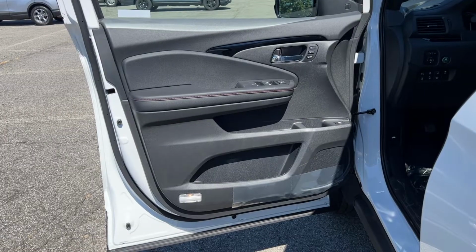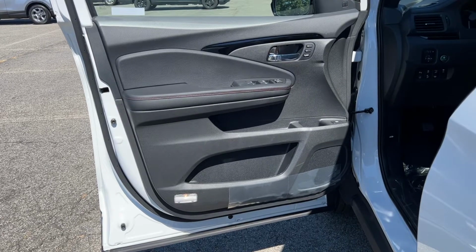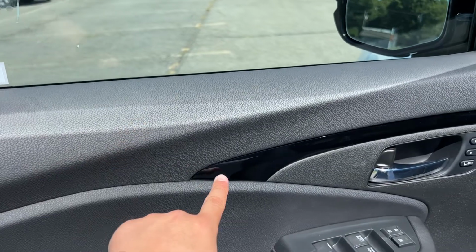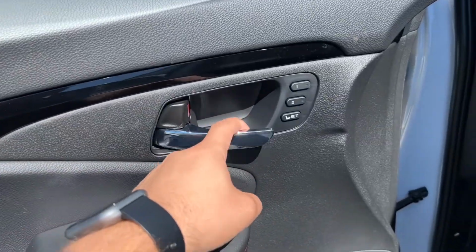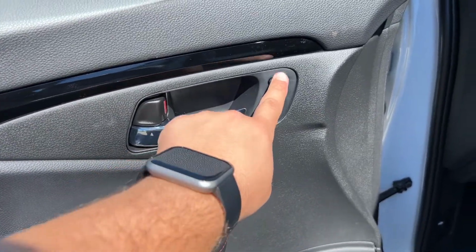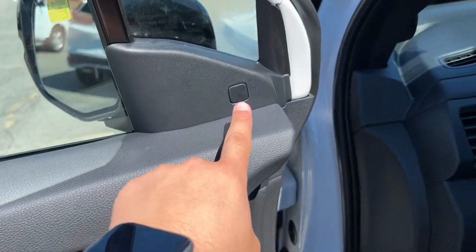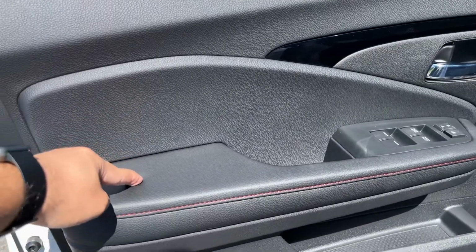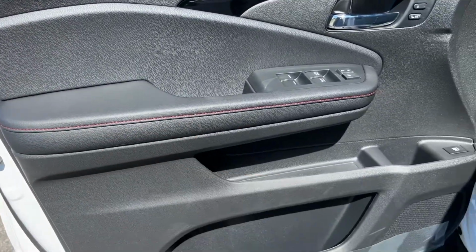Here is a door panel. The door panel looks good. Usually Honda does a great job with the door panels. This top portion right here is nice and soft. I like this gloss black. Door handle feels nice and solid, finished in chrome. Memory seats. Here is the blind spot monitoring system, and this right here is nice and soft. The armrest is soft. I love the red stitching.